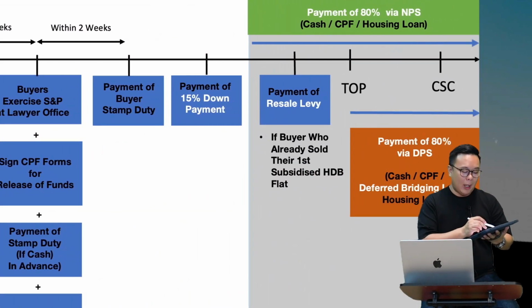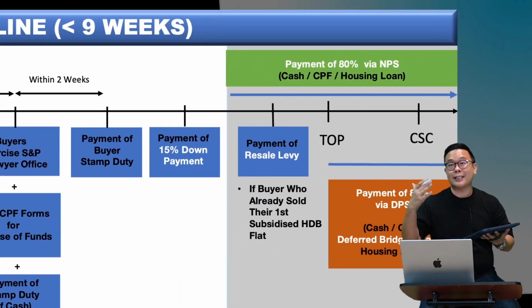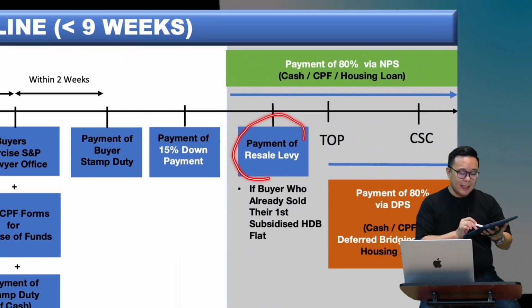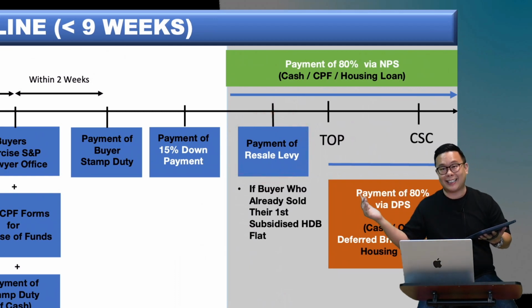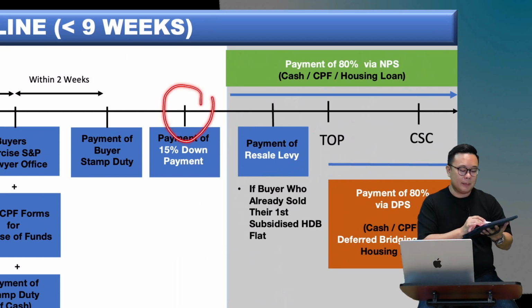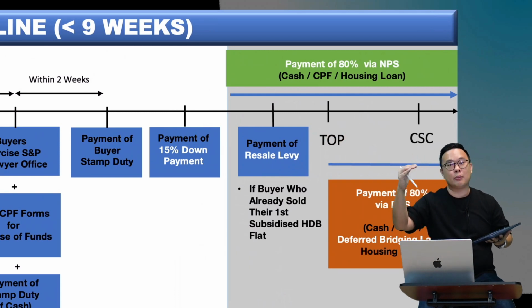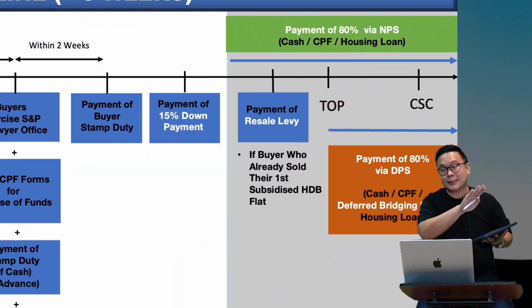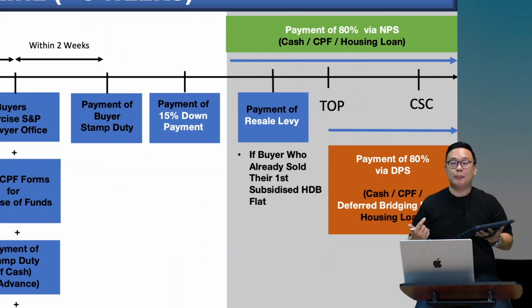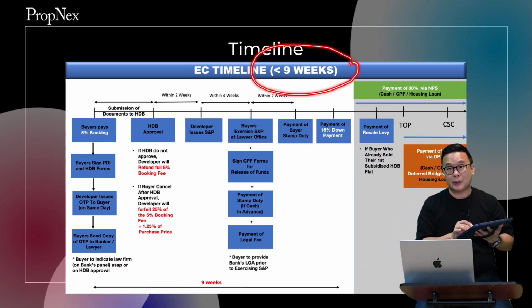But in the meantime, once the buyer stamp duty is cleared, once the 15% down payment is cleared, then the following stages will happen. For buyers who need to come in with resale levy, in the past this was done upfront. Now, under the latest scheme, resale levy will come in only closer towards the TOP. So between 15% to TOP, if buyer takes normal payment scheme, they will come in at the following stages: foundation, concrete framework, and so on and so forth. If they are taking deferred payment scheme, then only at TOP, the 65% plus 15% will become payable based on the payment stage. So this timeline will be if HDB approval comes fast and all this is within 9 weeks.